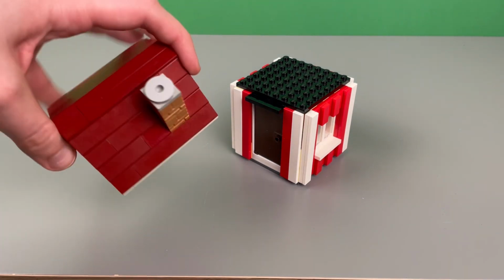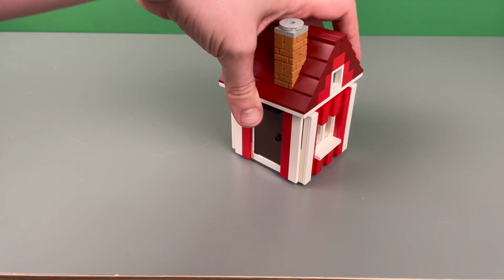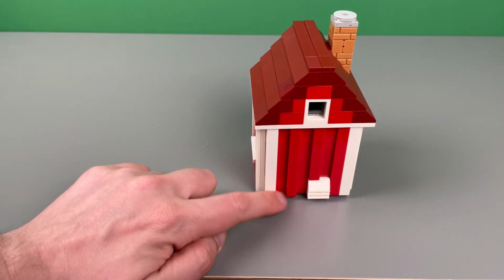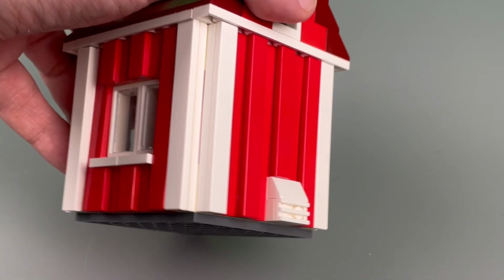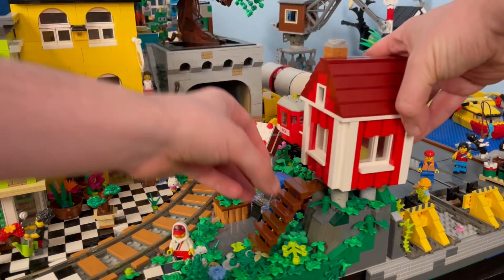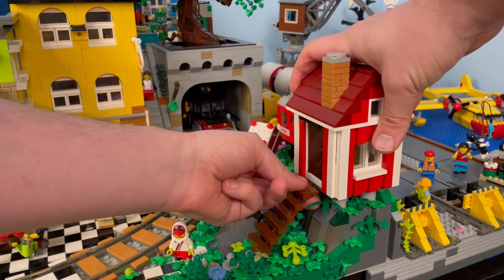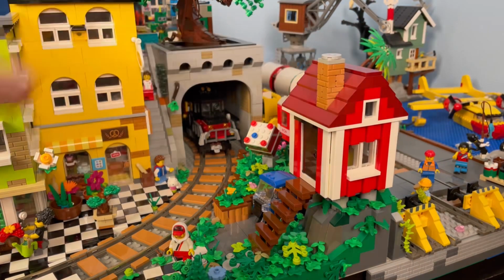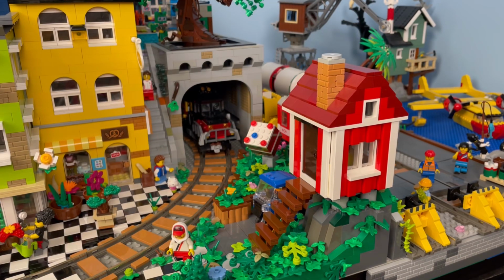I went with this dark red. I think it looks a bit fancy. Put that on. As always, I'm a fan of ventilation, so we have a ventilation unit down there. Let's pop this in its place, which is this way, right over here. Typical Swedish cottage. Looks like my house, basically. I wonder if they can fit a Lego room in there.